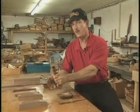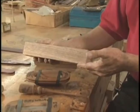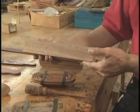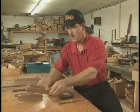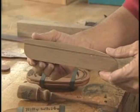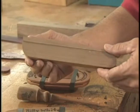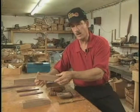What people don't realize about a custom-built call is that it's built out of hand-selected wood. The grains have got to be perfect on it. You go into a milling process and you end up with a part similar to this. Or after the milling process, you go into the tuning process and you end up with a piece something similar to this.